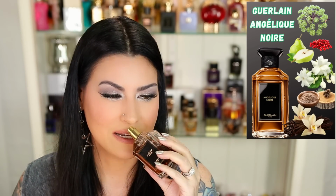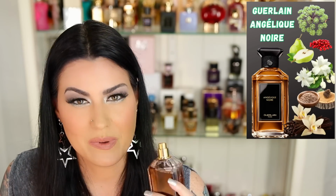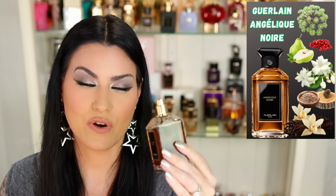I just cannot get enough of this, but it was difficult for me to wear this too many times in the month of April just because this is so expensive, and I have a hard time wearing my super expensive fragrances on an everyday basis, which I am trying to get better. And I did make a dent in this fragrance, but when I did wear this, this makes my eyes roll in the back of my head.